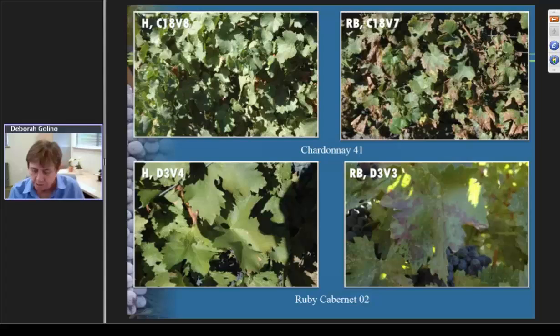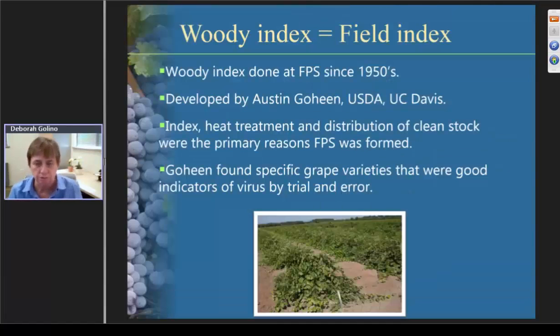Not very strong symptoms. Now, these are own-rooted vines, and I'm guessing we'll find, as we have time to do more research on red blotch, that vines on their own roots will show milder symptoms of red blotch than vines that are grafted onto rootstock. Now, didn't we have more virus in the classic foundation?